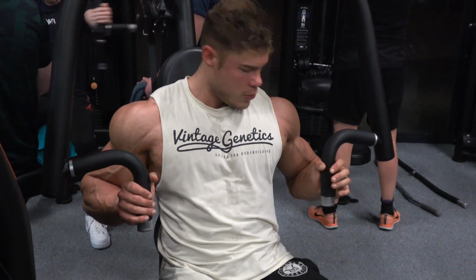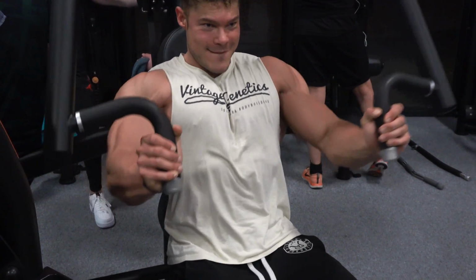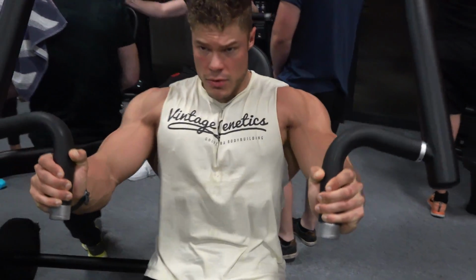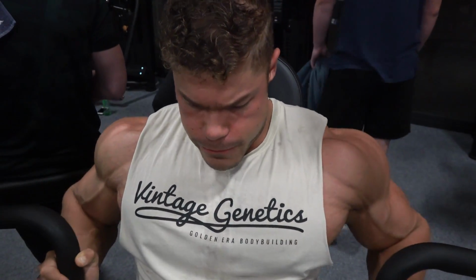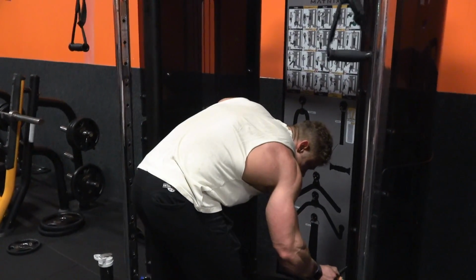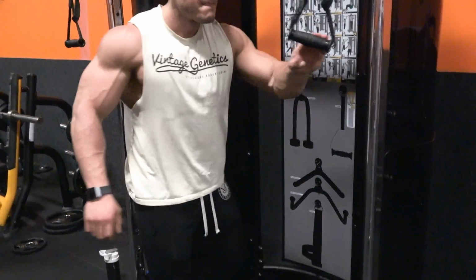And that changes the recruitment of muscle fibers, and you can also squeeze the chest a lot better with this grip. Just imagine when you're doing chest flies with dumbbells or cables, you're always having this hammer grip. So the squeeze in your chest, when you're doing an isolation movement, you always have this grip. So doing a regular chest press with this grip also increases the squeeze ability of the chest. So that's what you want to do, because during the bench press you can't really squeeze your chest as much.